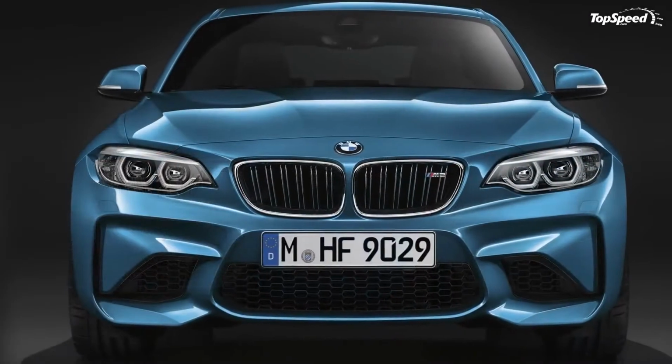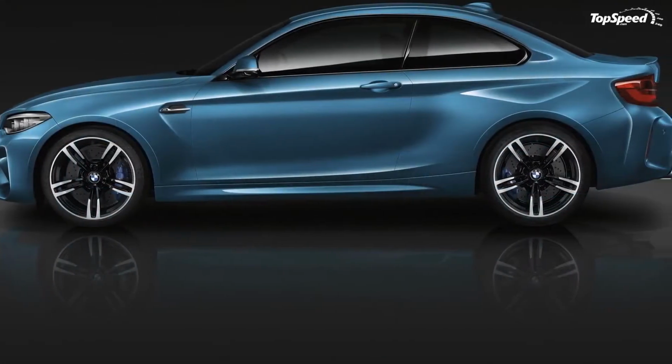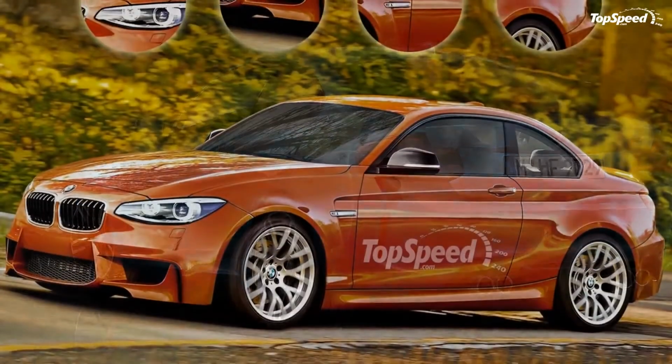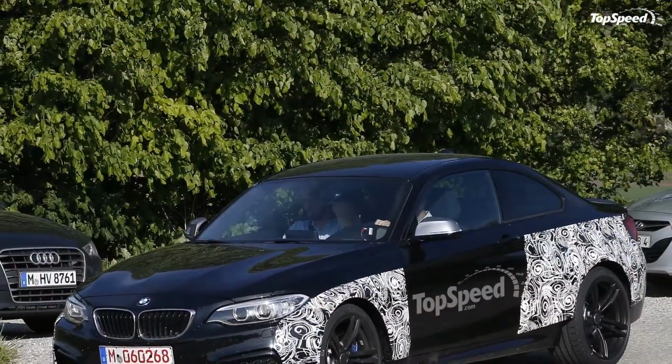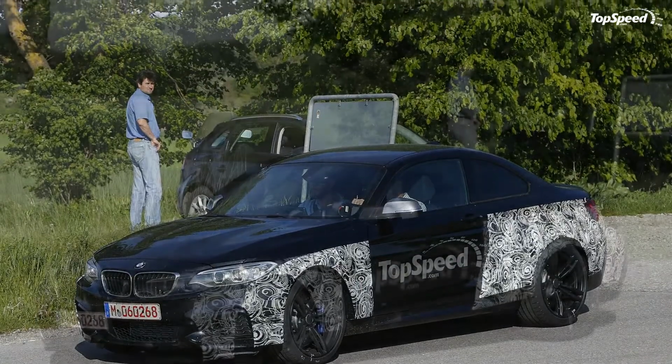Naturally, the dashboard's design is identical to the rest of the 2 Series lineup, but enhanced by means of carbon fiber inserts above the glove compartment and around the driver's side A/C vents. The center console also has a large chunk of carbon fiber, as well as blue stitching on the knee pad, and an M-spec gear shifter.